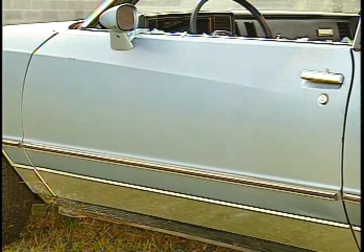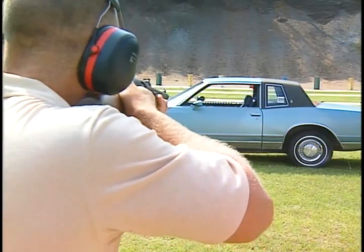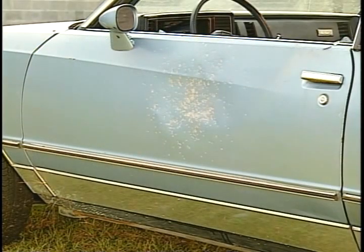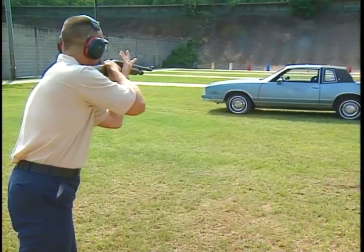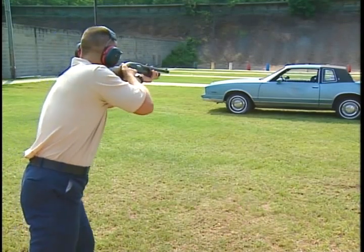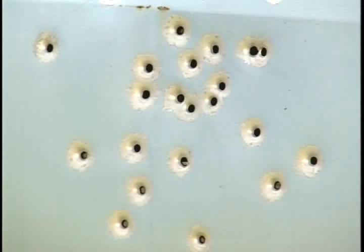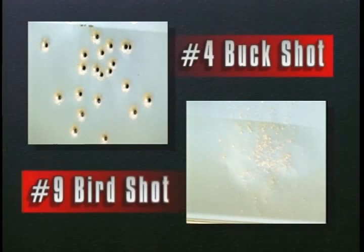This vehicle door is typical of those found on any commercially produced car or truck. We begin with number 9 birdshot at 7 yards. Now let's see what happens with number 4 buckshot. Number 4 buckshot will penetrate the outer shell of most vehicle bodies. As you can see, birdshot tends to be less effective in this instance.